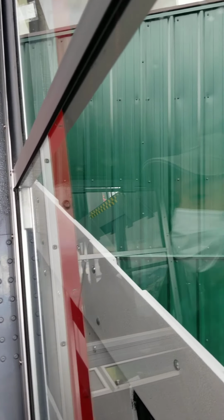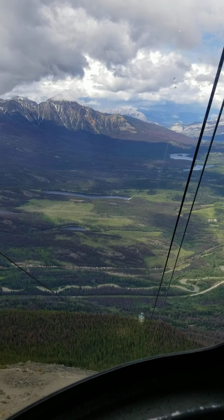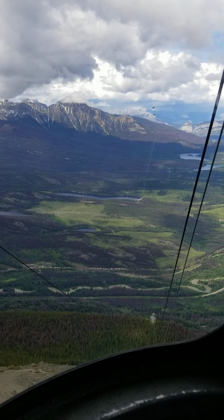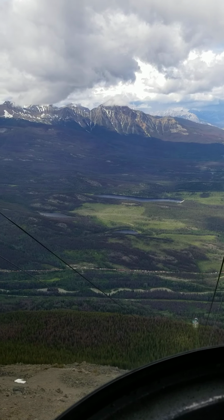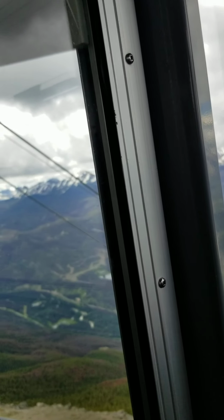Also, weather conditions can change at any time, so stay on the marked trail. There's rocks on the other side of it. Because fog can come in in like 20 minutes, and you can just lose your way up there. So do stay on the marked trail.